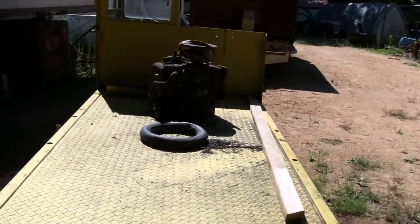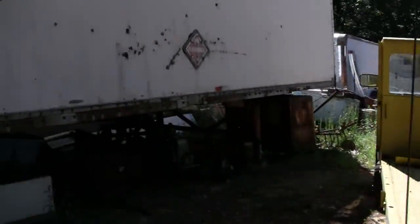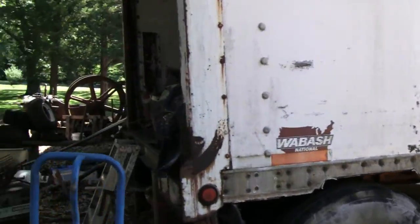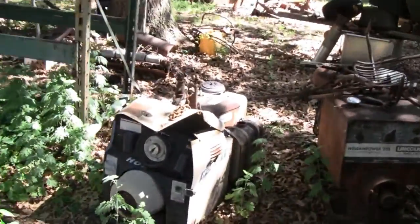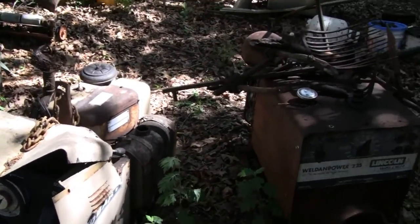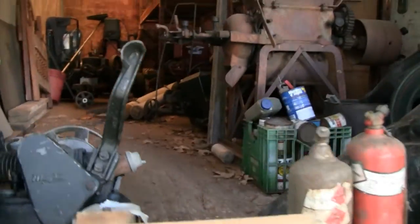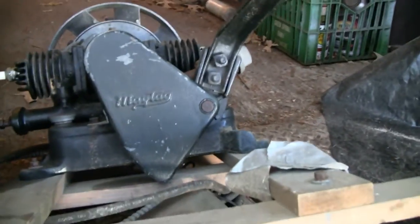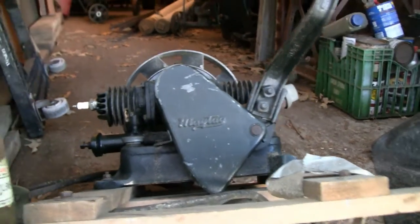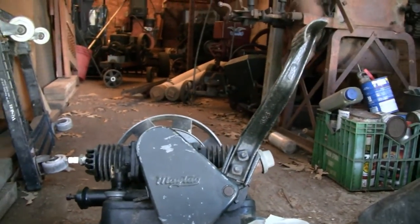Everything is tucked away in trailers and tents and stuff. A lot of stuff is just scrap, like this here. Somebody gave it to him, and it was crushed by a tree or something. But like I say, here's trailers. Here's a Maytag. Maytag 72. And that's probably for sale. I'll ask him when I go see him in there.